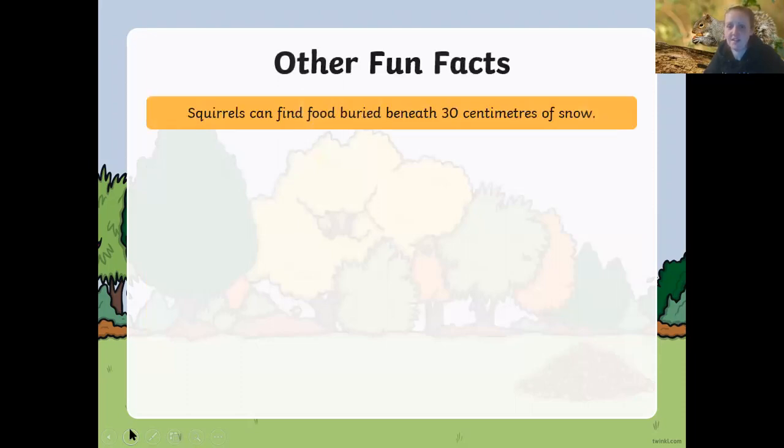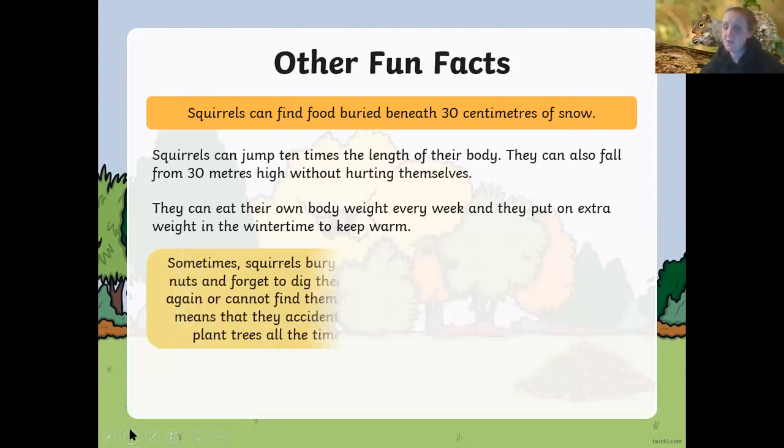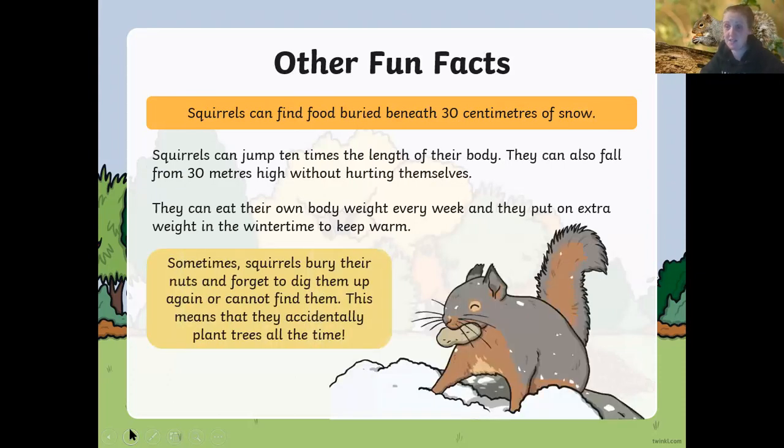Some other fun facts. There's some good fun facts here. So squirrels can find food buried beneath 30 centimetres of snow. So 30 centimetres is a ruler in our class. It's about that long. They can find food that deep. So it's a good job they've got their claws and those sharp teeth to grab it when they get down, just like the one in the picture there.